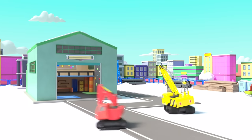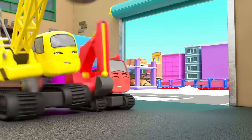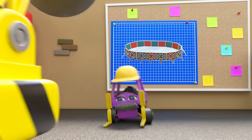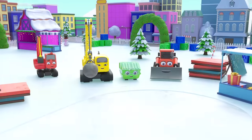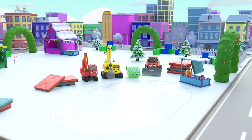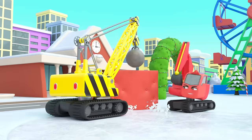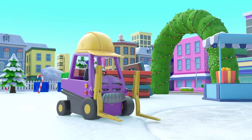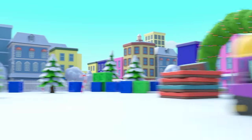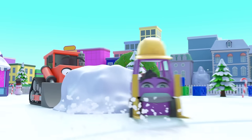It's a fun snowy day at Construction HQ. I wonder what they're building today. An ice rink? Amazing! Here's the frozen pond. To turn it into a skating rink, they need to put up the soft safety barriers. Uh-oh, Bump's moving the snow, but he's not seen Mr. Rubble.